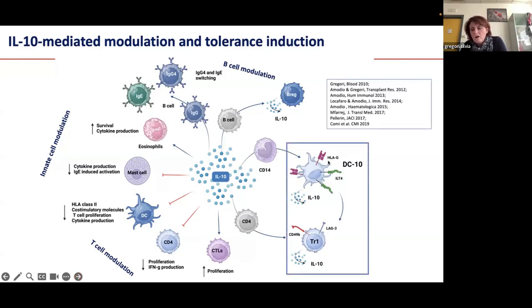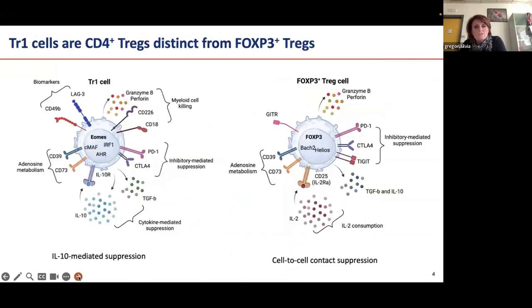And during my talk, I will focus on this axis between the DC10, or IL-10 producing DCs, and their ability to promote TR1 cells. Just for those who are not really familiar with the TR1 cells: TR1 cells are CD4 positive regulatory cells, which are distinct from the FOXP3 Tregs.